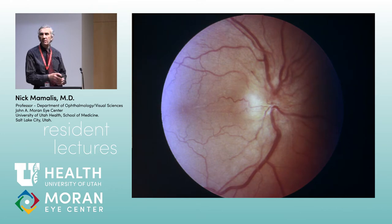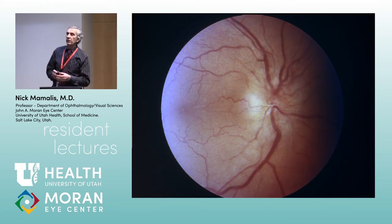Yeah, this is more kind of focal almost. You've got some swelling up here, down here, doesn't look too bad. All right, and so this is a lot more subtle, kind of a subtle swelling. These are the more difficult ones to tell what's going on. What's in your differential here?